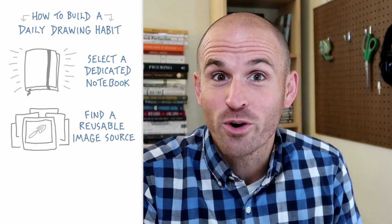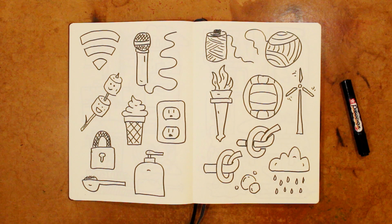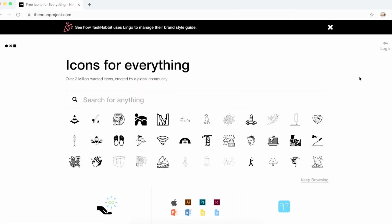And that actually brings us to step 2 in this process. You'll want to pick a source material to pull from while you do these drawings. So for me, I'm not imagining these images here. I've selected a couple of sources that I like to use to have a visual reference to look at as I recreate those drawings. One of my go-tos in that realm is a website called the Noun Project.